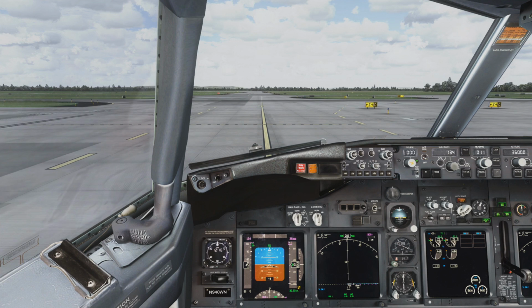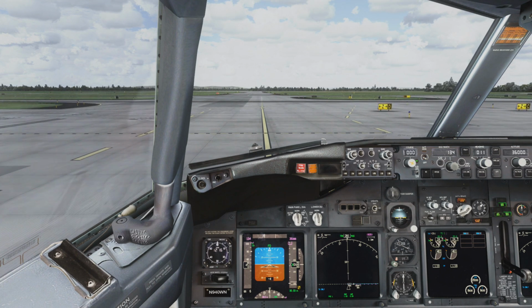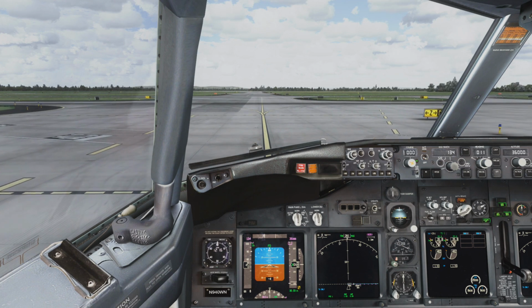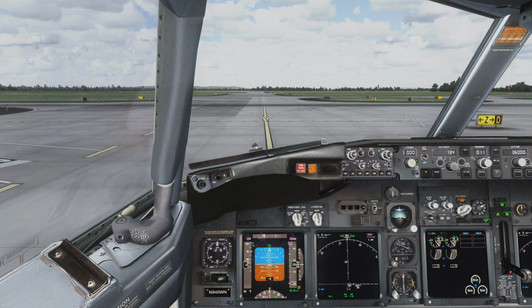Yeah, and it sucks now that we can't go by an actual route. We're just gonna go straight there. It kind of sucks. It kills a little bit of realism.